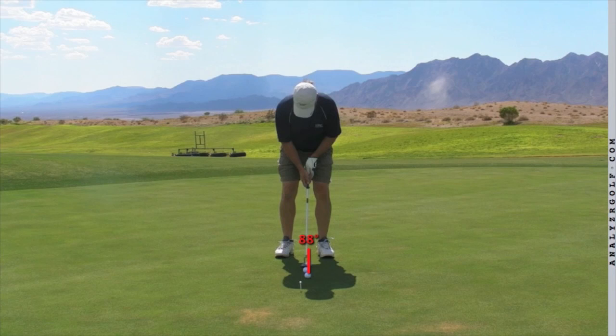One of the things I like about video is that it will either confirm what I see, or think I see, with my eyes, or it will dispute what my eyes think they see. And this is a good example. I commented after you hit these 3 balls, or after 6 balls, that you had a tendency to have a stroke that was long short, that the follow through was shorter than the backswing. Let's look at your stroke on these 3 putts.